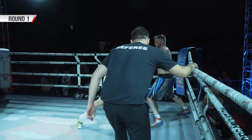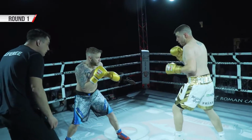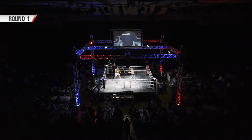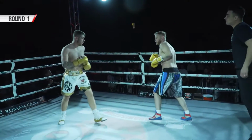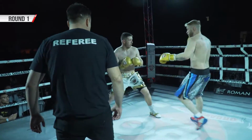Good one-two there for Ayton. Gomez on his back foot. Yes, it's very even up to this point. Both lads getting good shots. It's nice styles both of the lads have got as well. One of the most improved fighters in a short space of time, Lewis Ayton. He's done so well.